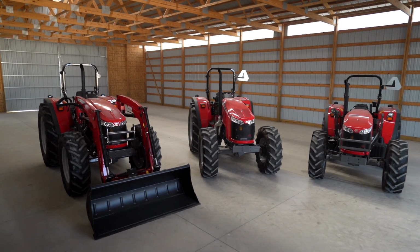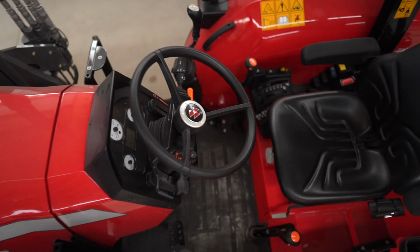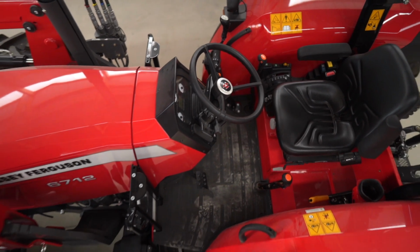The Massey Ferguson 4700, 5700, and 6700 Global Series platforms are great all-around tractors. They're heavy built and they're up for any task you can throw at them.